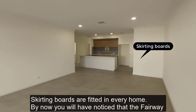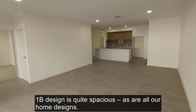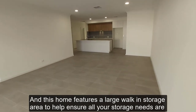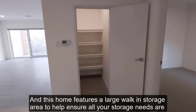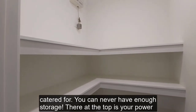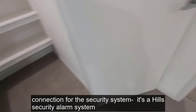Skirting boards are fitted in every home. By now you will have noticed that the Fairway 1B design is quite spacious, as are all our home designs. And this home features a large walk-in storage area to help ensure all your storage needs are catered for. You can never have enough storage. There at the top is your power connection for the security system. It's a Hills security alarm system.